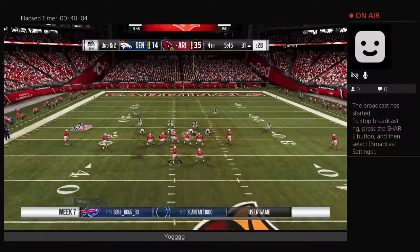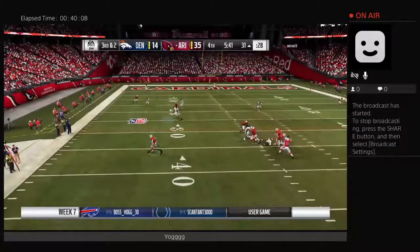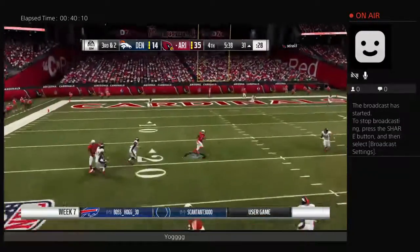I'd be a little more concerned with running some clock and making sure you're taking care of the lead, because you keep flinging it around, you throw a couple of picks, you can put yourself in jeopardy.